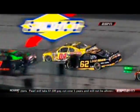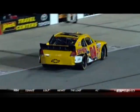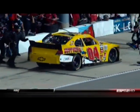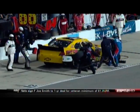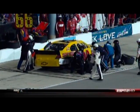Yeah, looks like Brendan Gaughan kind of stuffs it down in there, maybe gets a little loose, gets up in the left rear corner of Jeremy Clements, but Clements kind of pays the price. He makes contact with the wall. I think he can keep going, but he's got some damage on that left rear they need to get fixed. And Jeremy brings it in. We can also tell you that Kevin LePage is the first car that has pulled behind the wall here at Richmond.